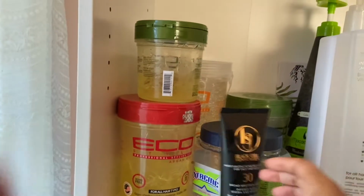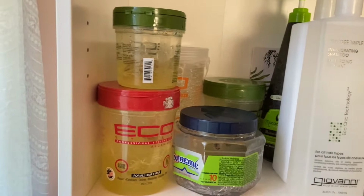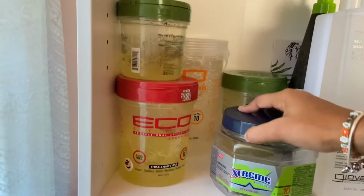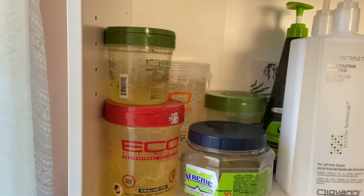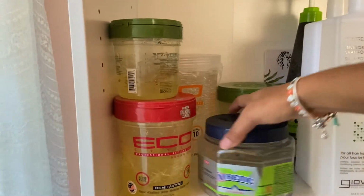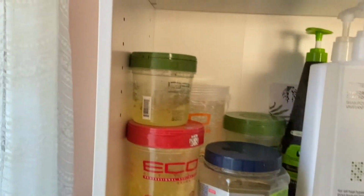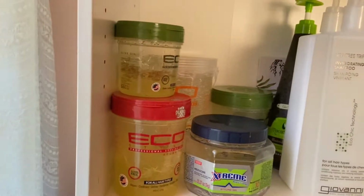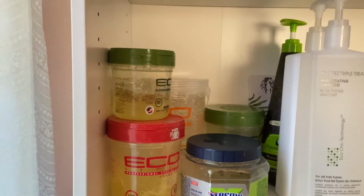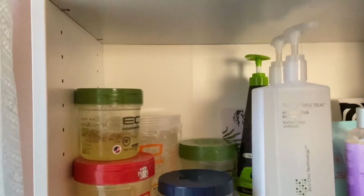And next, moving on down, this is my Black Girl sunscreen, which goes right here. But we have some gel. So I am a fan of Eco Gel. I don't care what nobody say. It's the number one gel that helps me lay and slay my hair whenever I need a slick bun. Wetline I use more so for my wash and goes. I'm actually running out. So yeah, Eco, like I said, if somebody decides to come out with a gel that can be Eco with the laying and slaying of my slick buns, let me know. But until then, I'm going to continue to use Eco.